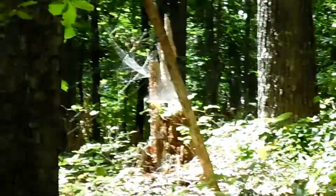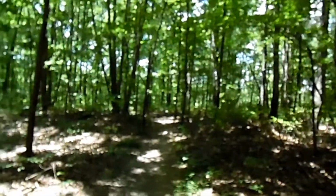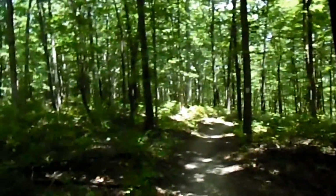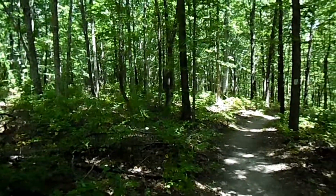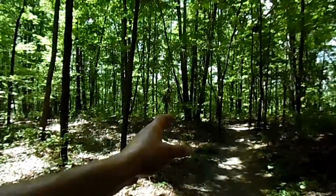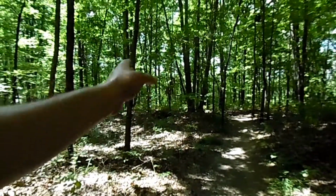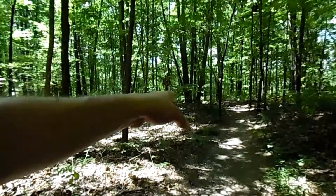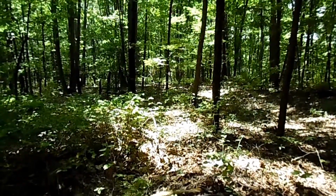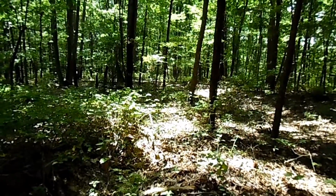Big old spider web to the saddle. You see it's nice and flat. And what happens at this point, now that we're on top, the trail's actually going to fall on the other side of this ridge line. And once again, it's going to stay about 500 feet below the top.